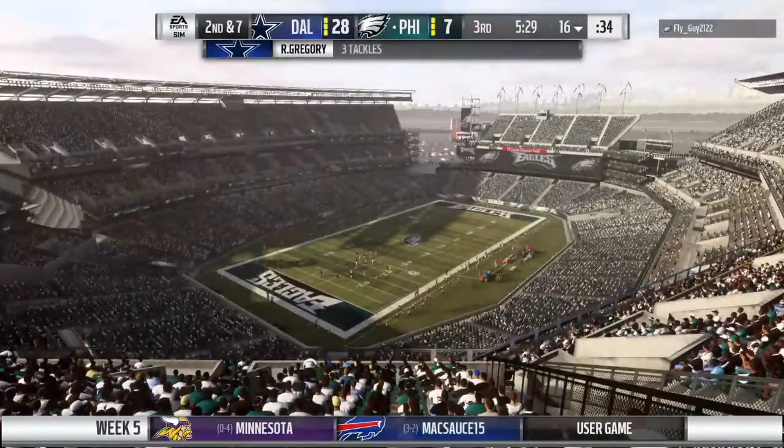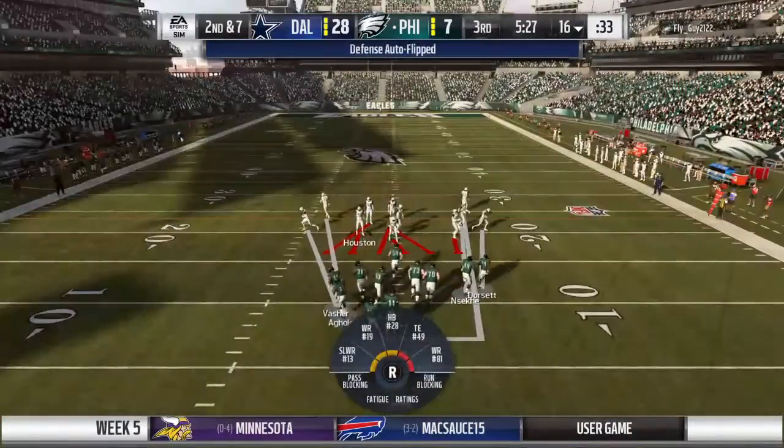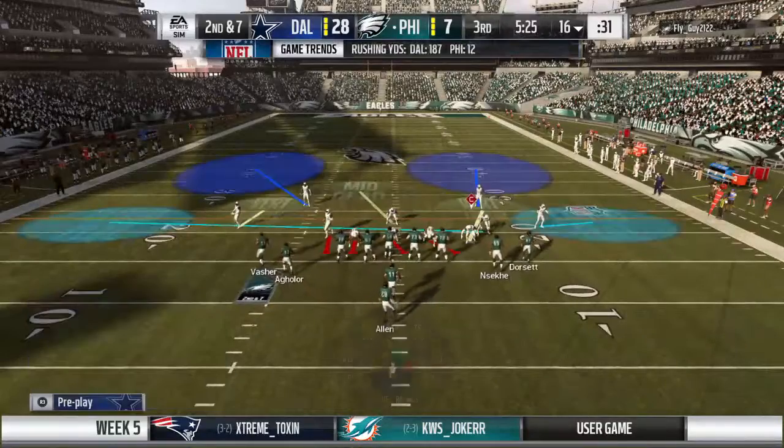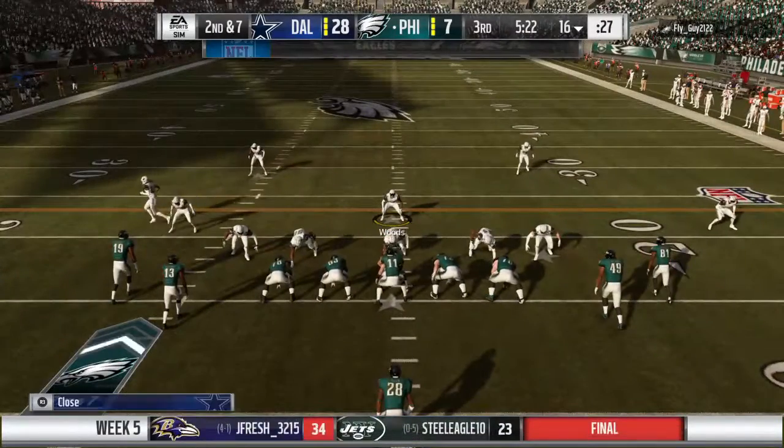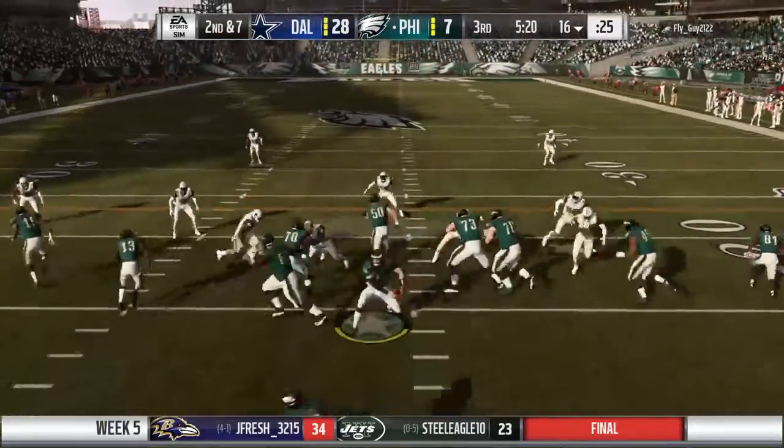Well, they certainly have been able to get him going and establish the run, so I think it's time to abandon that plan and start chucking it all over the park. And you know who's excited about that? The defensive front. They got a chance to pin their ears back and get after him now.